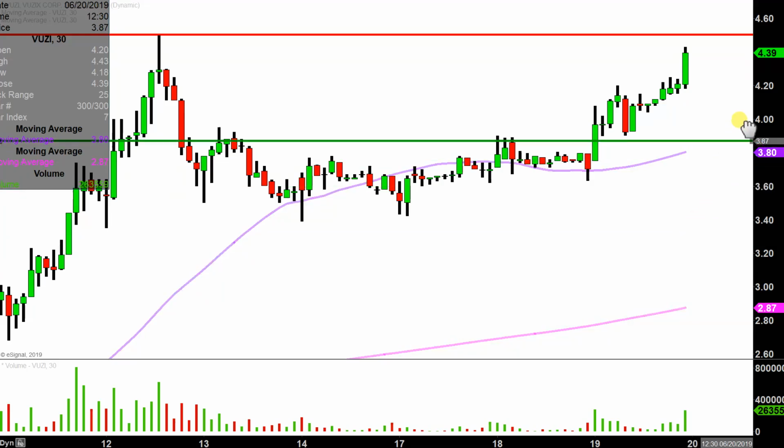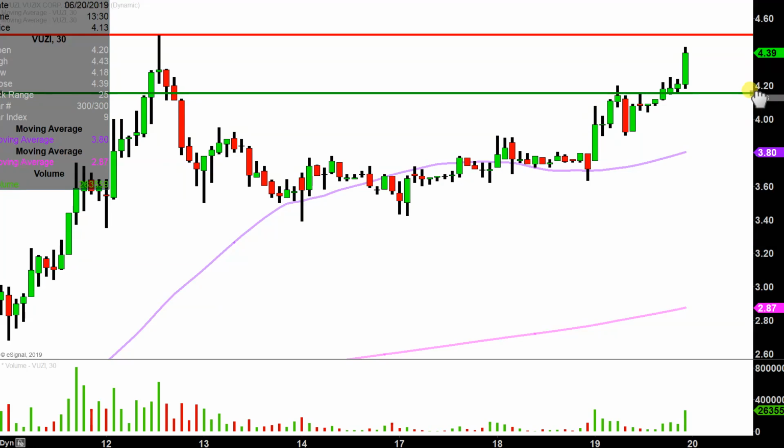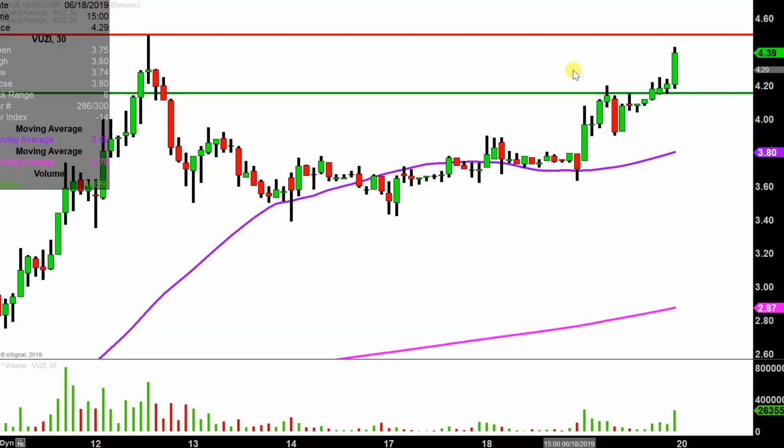The newest area of support, though, and what I would call the ideal level of support, would be right here at $4.15. Ideal meaning, if you say, hey Clay, what would make this chart look the absolute strongest going forward? That would be if the price can hold above 415. Now, don't get me wrong, if the price falls below it, that doesn't mean everything's ruined or anything like that. But if the price can manage to stay up above it, that would be a great sign of power.